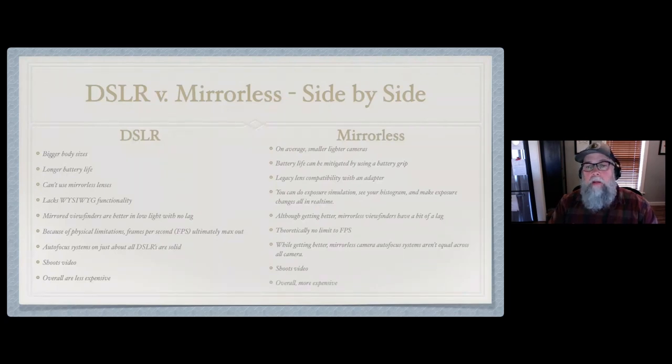But here's the bad thing. Overall, they're more expensive. I'm not going to say they don't have more features than DSLRs, but I think in a lot of ways they're more expensive because they can make them more expensive, and the manufacturers know there's some demand for them, and so they're going to make them more expensive.